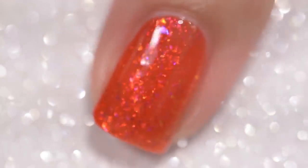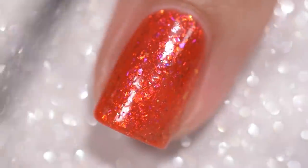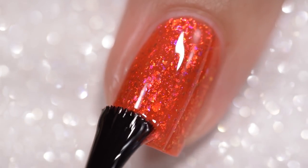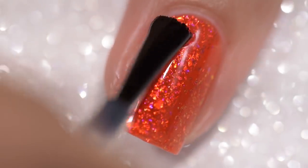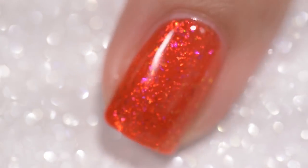This polish is very shifty, and for me, the orange and the red and the gold were the strongest, but if you move around your house, you'll definitely get the others. This polish is absolutely beautiful. So my swatches are showing you three coats of Great Lakes Lacquer, the Deadlights, and a glossy top coat.